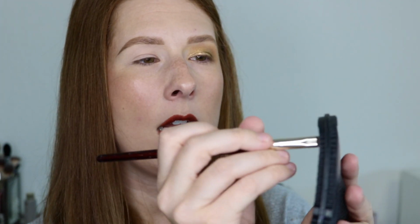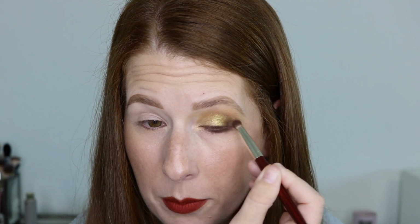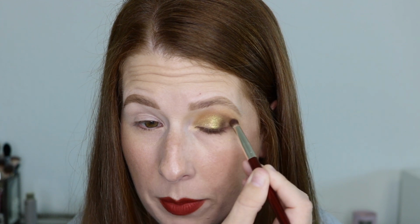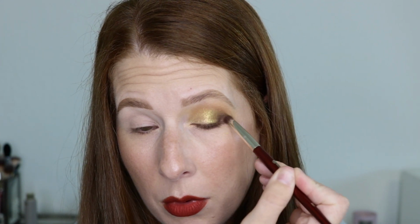Then what I'm going to do is clean off my BK204 and stamp into that Goblin shade, the deeper shade that I put on the outer corner. And I am going to focus it on the outer part of my lower lash line, and then I'm going to blend it out. I want to take a little bit more of Goblin and stamp it on this outer part because I feel like a little bit did get lost by that shimmer, which is fine, but I want to bring some depth back into my tiny baby eyes.